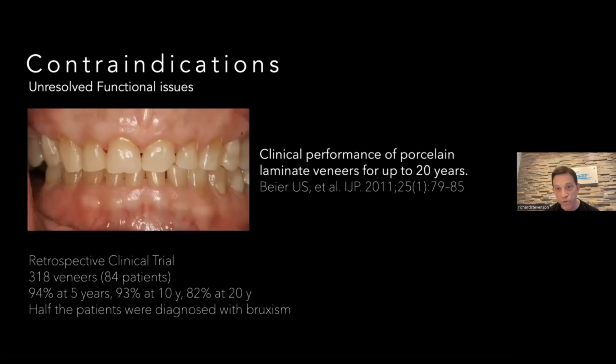Unresolved functional issues can definitely hurt the results for sure. When they were diagnosed with bruxism in this study, we're looking at only 93% at 10 years. I think at 10 years, our benchmark should be something like 98% success rate. So when you're looking at 93%, that means that if you did 1,000 veneers, 70 veneers failed over a 10-year period. That means you're dealing with a failed veneer every 2 months. And I just think that's just too much.